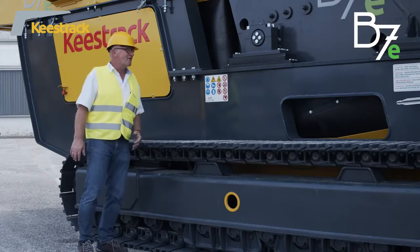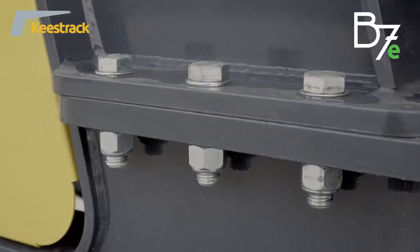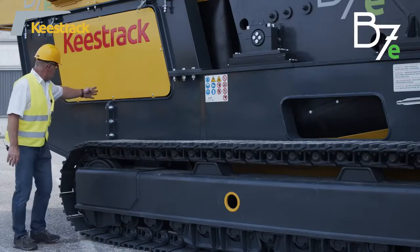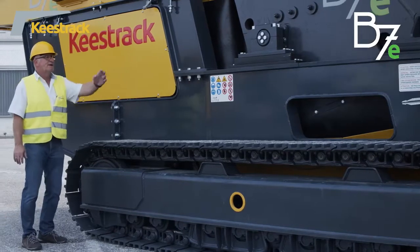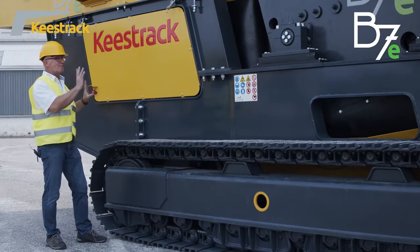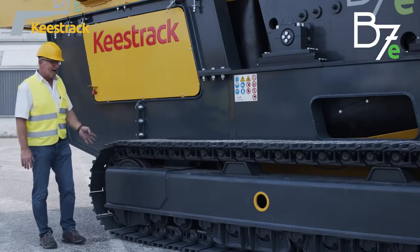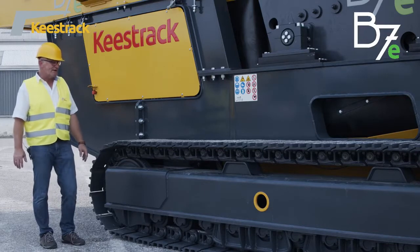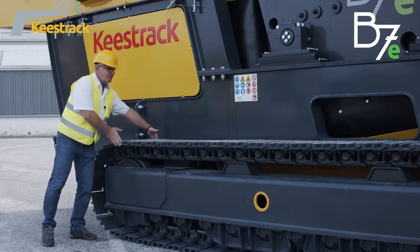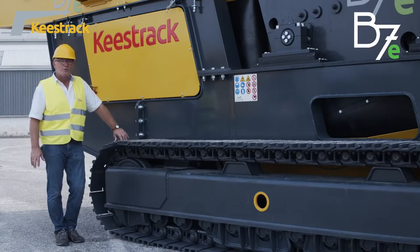Also the extra heavy-duty frame of the B7e is performed in double shell design, and it is made in split parts to allow a total powder coating of the machine. So the whole machine is powder coated. The tracks of the B7e have an axle distance of 4.16 meter and a track width of 500 millimeter. The tracking speed is either 1.1 or 2.2 kilometers per hour, stepless.